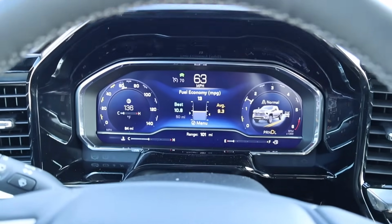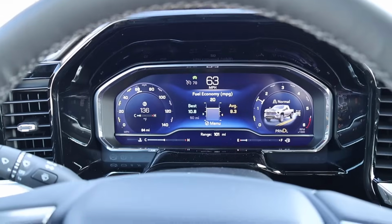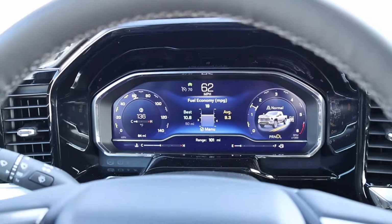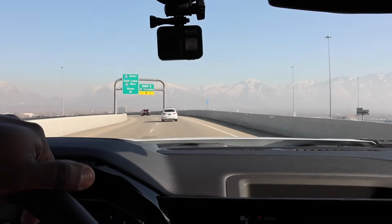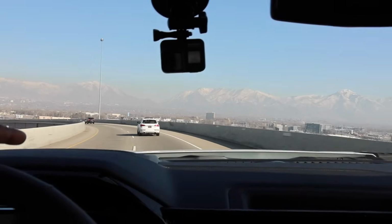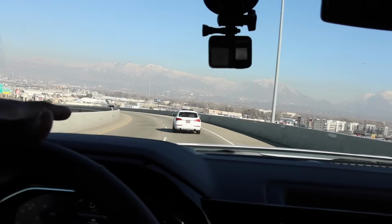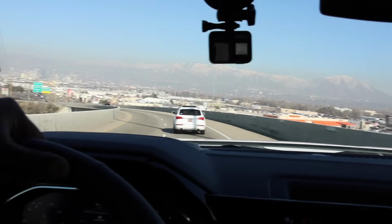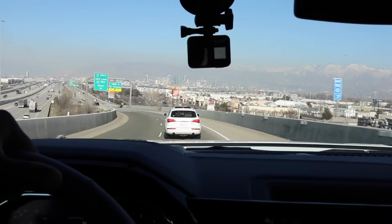I added the transmission temperature to the speedometer there. You guys can see it's at 136 degrees. The 10-speed Allison does run about 147 degrees, pretty average from what I've seen. Sometimes it can get a little bit warmer than that. Now, if you're towing, it can get up to 175 to 190, and I was towing about 13,000 pounds at the time. I towed my black trailer about 10,000 pounds, about the same.